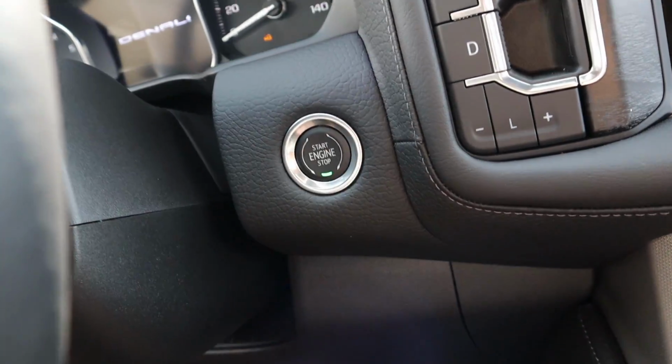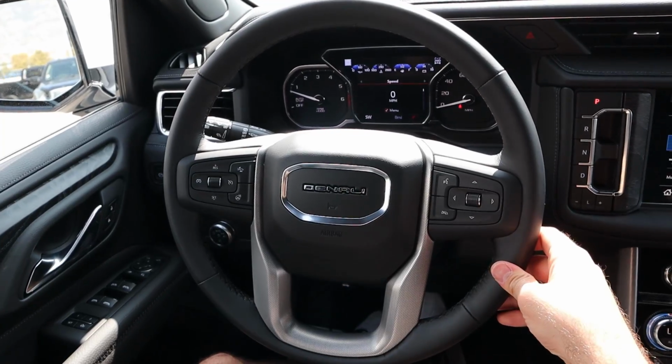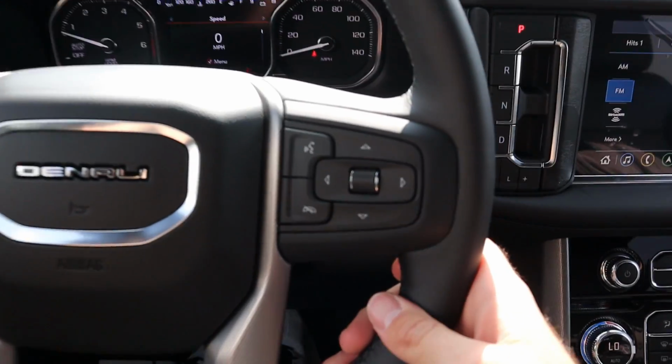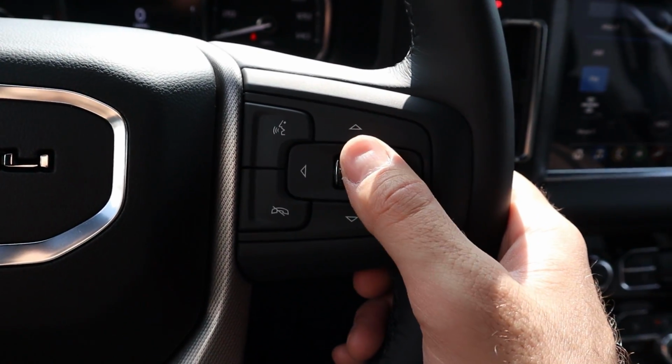Now to start her up, foot on the brake, and everything will come to life. Gives you a giant GMC logo right there in the center screen, which is pretty cool. Here's the steering wheel in the Yukon, or should I say Denali. Yeah, you get special badging because you got the bad boy vehicle. Anyways, coming down here, you can see you've got the voice commands, phone controls. This is for the center screen.